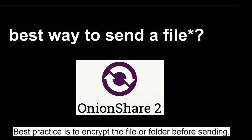Well, one is to use this thing called Onion Share. Onion Share is a free program. It's not for the technically faint at heart, but it's the best way to send a file. It encrypts the file, so that not only is the file automatically encrypted when it's sent, but there's no digital trail of the file being sent and where it's going, okay?